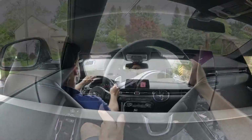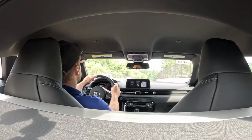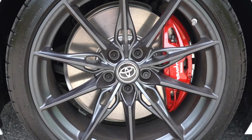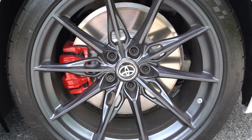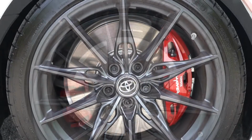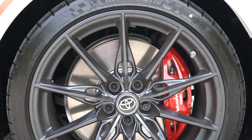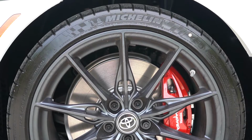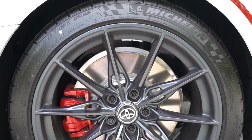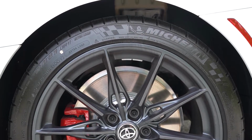But anyways, to go along with that acceleration, as always, braking is equally important. And so up front, you will find 13-inch ventilated front discs. In the back, 13-inch ventilated rear discs as well. Now, the calipers are going to differ slightly dependent upon the configuration that you go with. So for the 2-liter, you're actually going to find single piston front calipers. But for any of those 3-liter trim levels, you're going to find 4-piston front calipers.